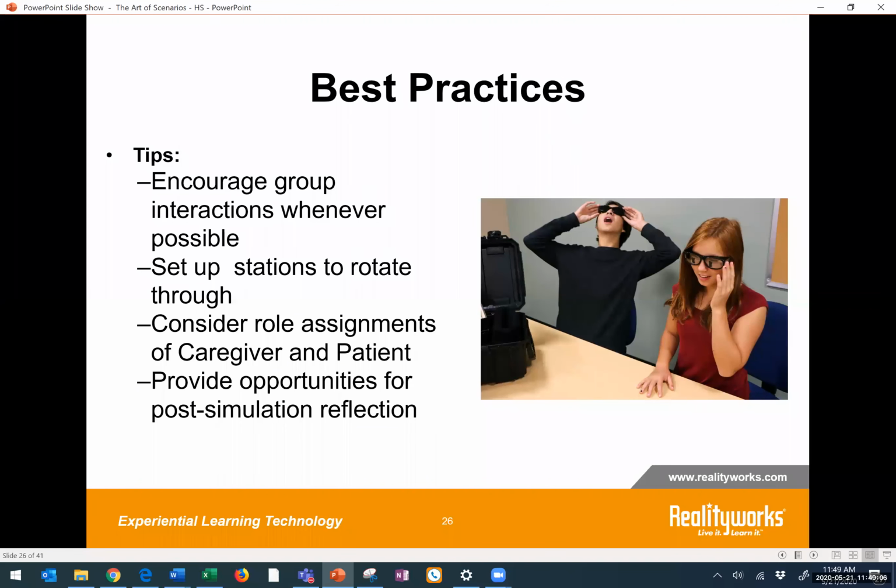So now we want to share some tips for using wearables in scenarios to teach soft skills. First of all, number one, encourage group interactions whenever possible so students can build off of each other's experiences. Using stations is a good way to implement a variety of experiences to rotate through when you're in a classroom situation. It certainly makes classroom management a lot easier with less wait time for students. Consider assigning students a specific role to play at each station, like that of the patient and that of the healthcare worker, so that they have a chance to experience the conditions and then experience helping someone with that condition.